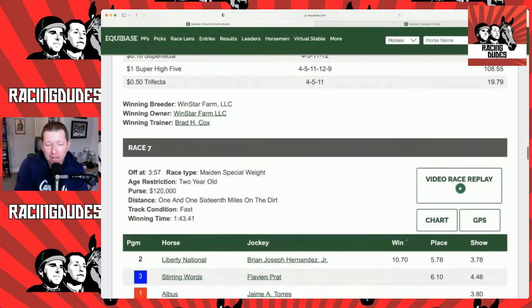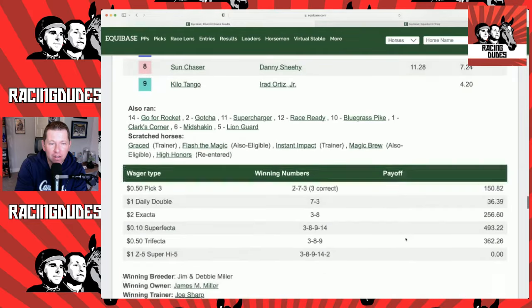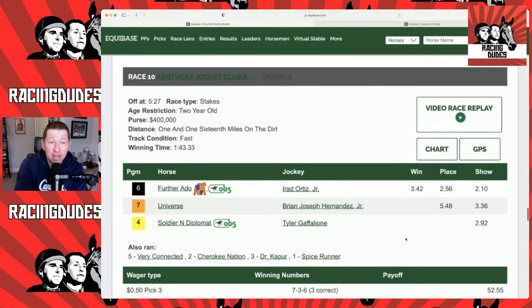I really wasn't impressed with much else on this card until you get to the last couple of races. So let's go ahead and talk about the Kentucky Jockey Club, a race won by Further Ado. You can see he paid a little over $3.40 to win, so 3 to 5, and I guess he won like a 3 to 5 shot. You never were too concerned, but he didn't blow you away either.